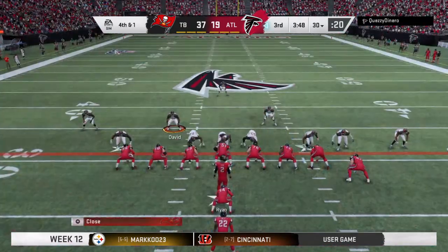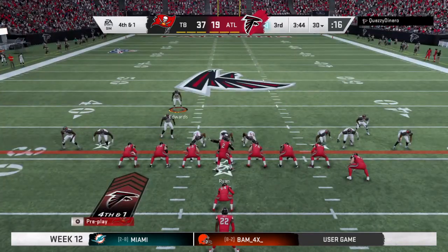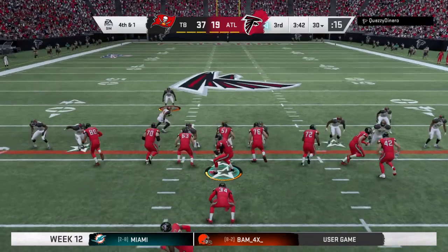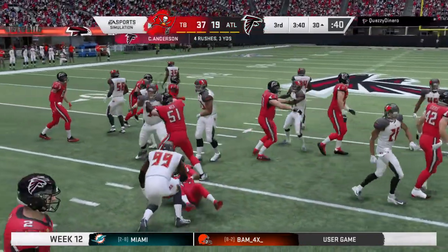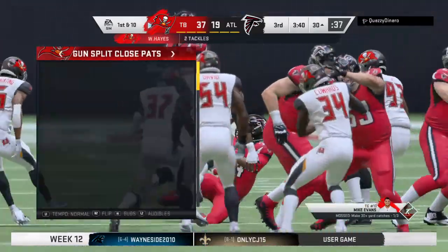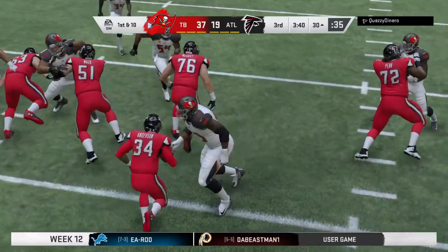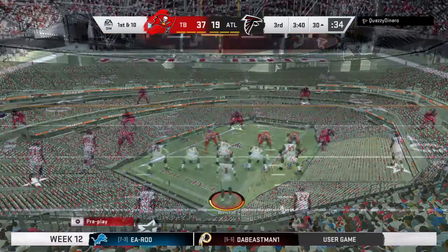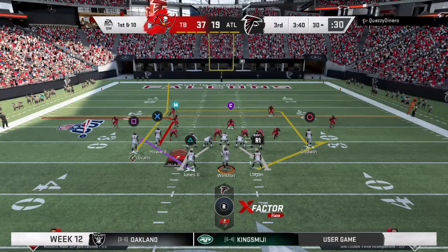And how about this one now? In their own territory, a gutsy call. They're going to go for this on 4th and a yard. Anderson. And I'm not sure he got there. Did they stop him? They did. Boy, a curious decision to go for it. Doesn't pan out. And the Bucs are going to take over with excellent field position to boot. So 1st and 10 now from the 30.